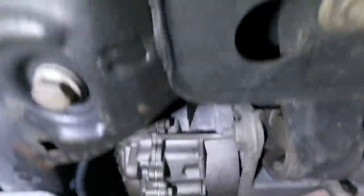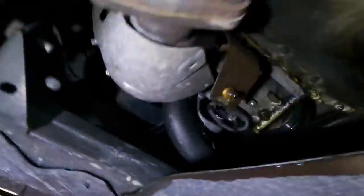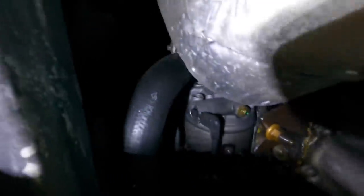I don't see a knock sensor. It's supposed to be on the engine block somewhere. Maybe it's on this side? I don't know. Too all data for me.